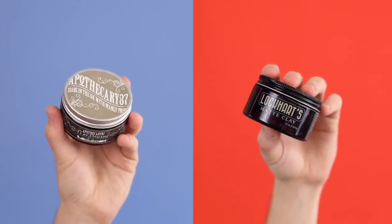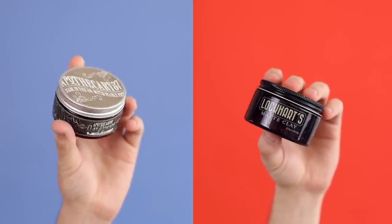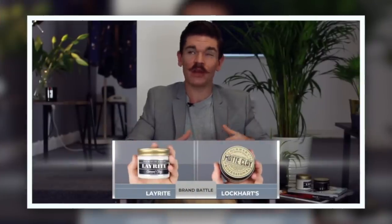We're going back to the home brewers. We have got Lockhart's, who are from Michigan, versus Apothecary 87, which is in my homeland of the UK. I have done reviews on Apothecary 87, and Lockhart's matte clay has actually been in two Brand Battles before, so they know their way around a battle. I actually said in the review for Apothecary 87 that these two products are a bit like brother and sister. So it is now time, brother and sister, to fight it out.